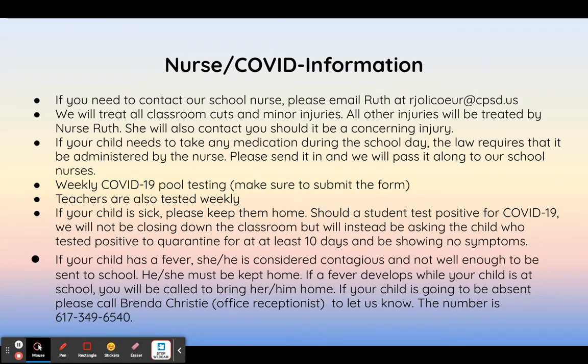An example of this is if a child's playing on the playground, maybe they bump their head. Any kind of head bump, we like the nurse just to look at just in case. And she usually will give you a call after checking it out just to let you know, oh, so-and-so bumped their head. I checked it out, they're okay, or they have a little bump, just so you know what happened too. If your child needs to take any medication during the school day, the law requires that it be administered by the nurse, so please send it in and we'll pass it along to her.